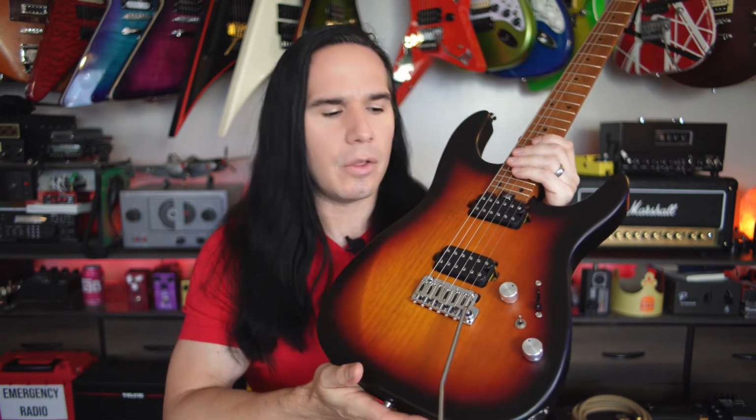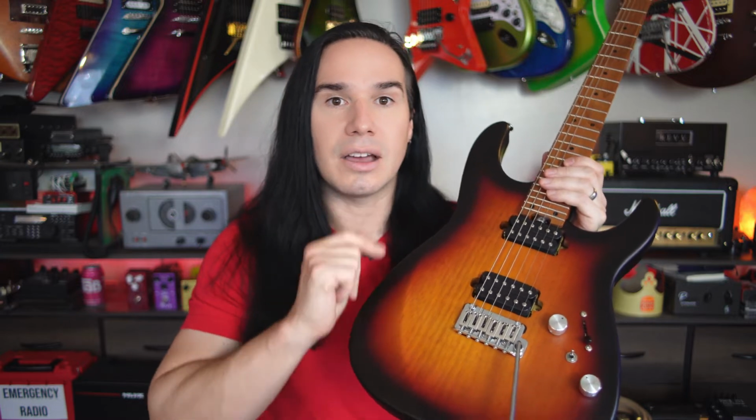Okay, let's go ahead and plug this in. I'll use a variety of different amp settings and so forth: high gain, low gain, medium gain, clean, all that good stuff. Let's listen to how this sounds.